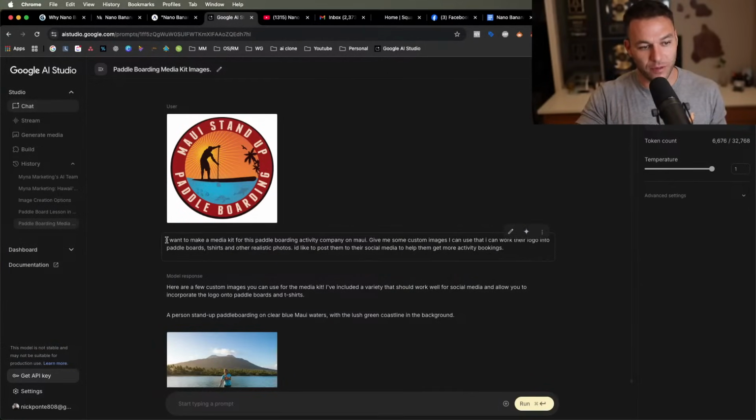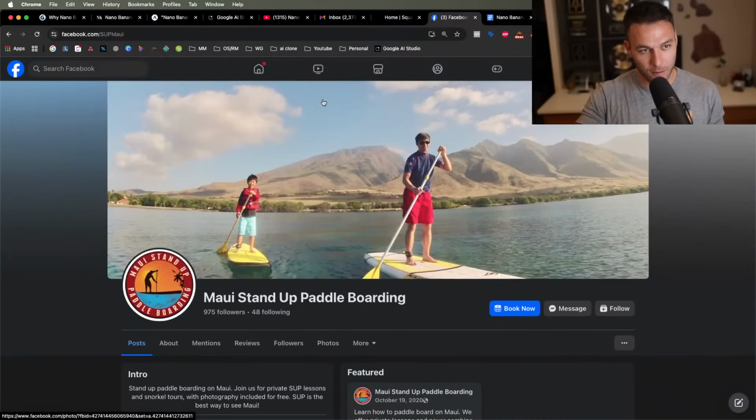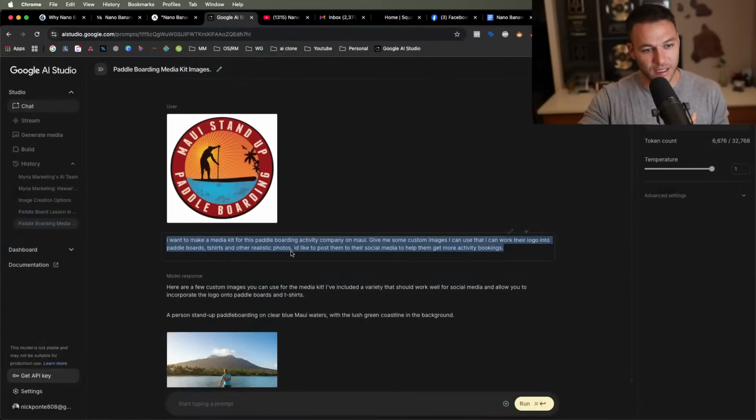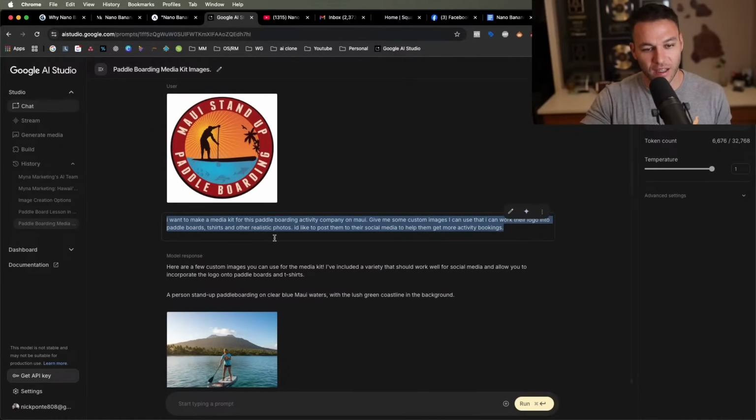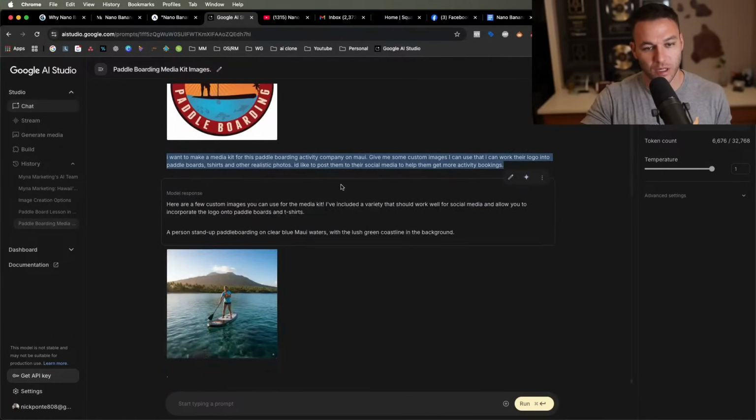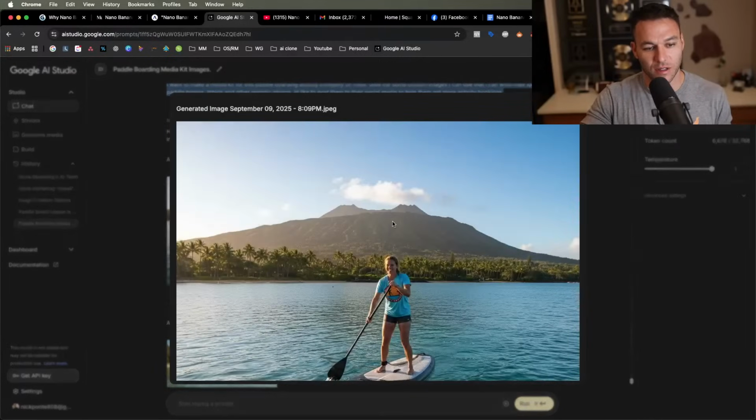I gave it this prompt and I said, I want to make a media kit for this paddleboarding company activity on Maui. You may recognize the logo. It's this company right here. So I took their logo, and this is why it's so powerful, everybody. I took their logo and I asked it to create an image for me with their logo, paddleboarding in Hawaii, that they can use to post to their social media to help them get more activities and bookings. So check this out. Look at this image.